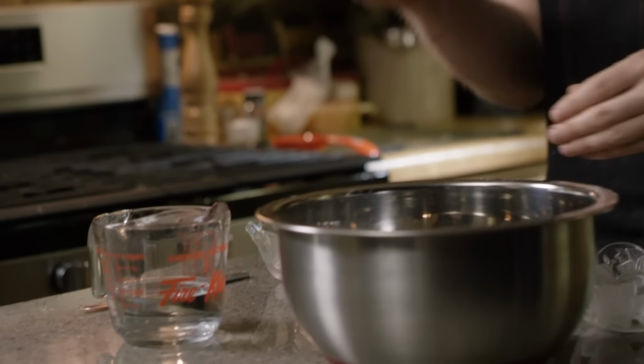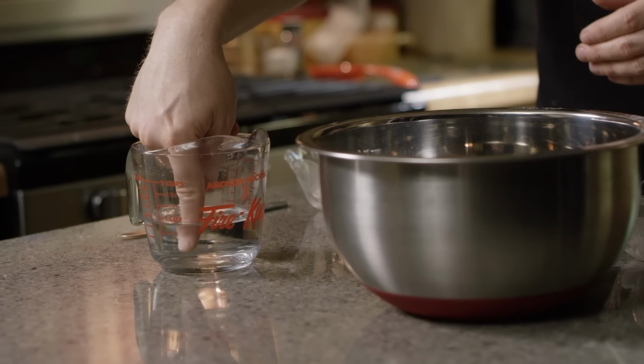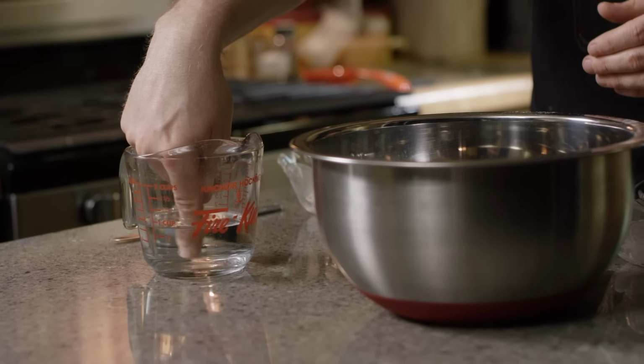If you've got some in the fridge, you wanna make sure that it's active and hasn't died. So you wanna start with 3/4 cup of warm water. It should be the kind of temperature that you have when your tea is ready to drink.